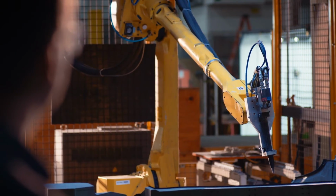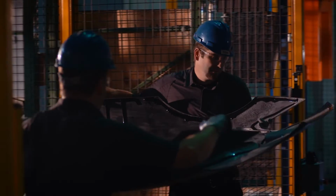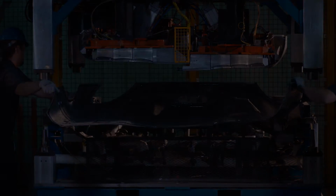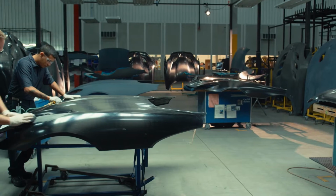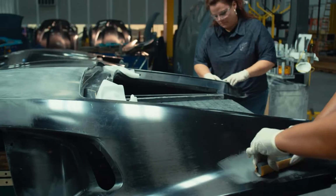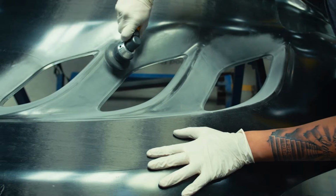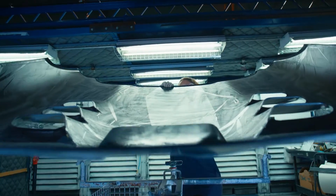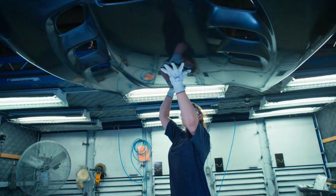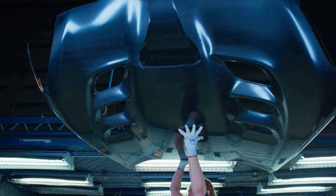Each part has an outer and inner section, made to be bonded together. These components take advantage of carbon fiber's additional attributes: superior energy absorption and excellent vibration dampening. Finally, the finishing touches. Each part a work of extreme dedication and a monument to ingenuity.